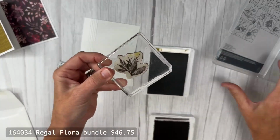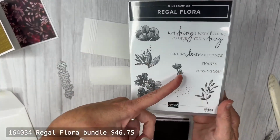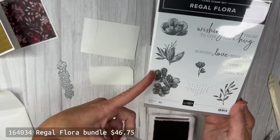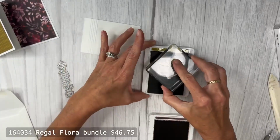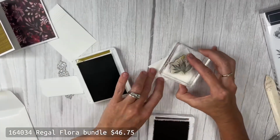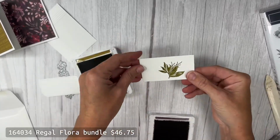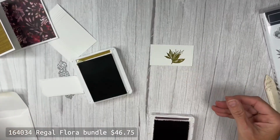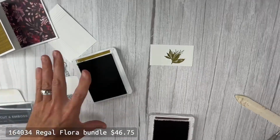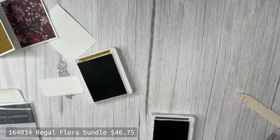This spray, you could do with any of them. There are flowers, there's little flowers, there's everything in this one. I'm using this one. I'm gonna stamp that on a piece of scrap paper, like that. And I did it in Wild Wheat. Let me take that die and go give it to my Stampin' Cut and Emboss machine.